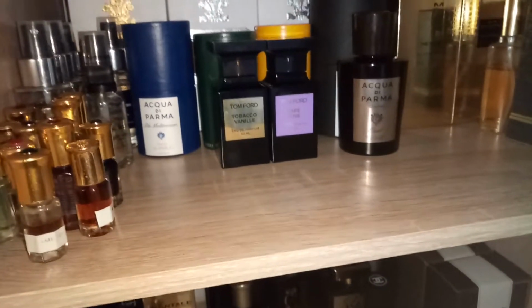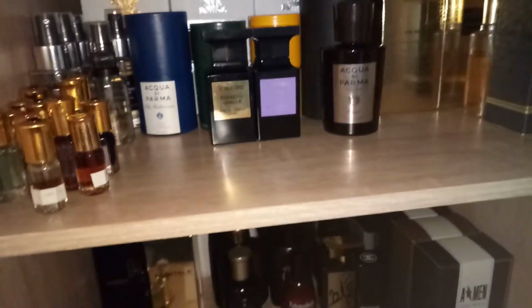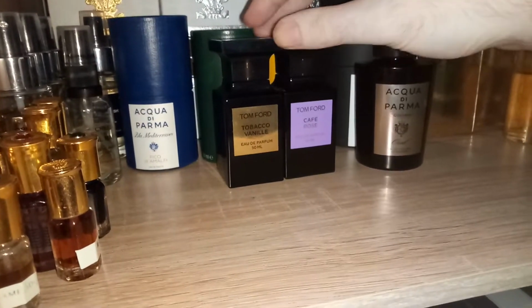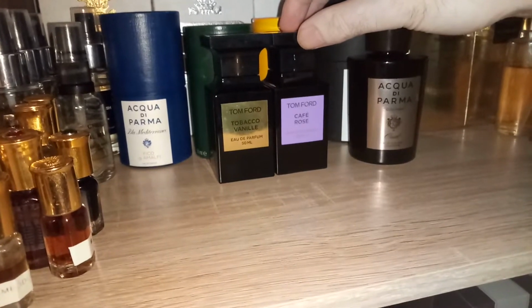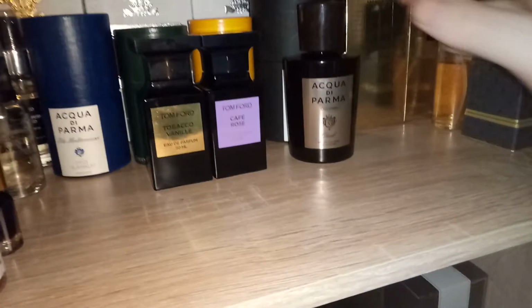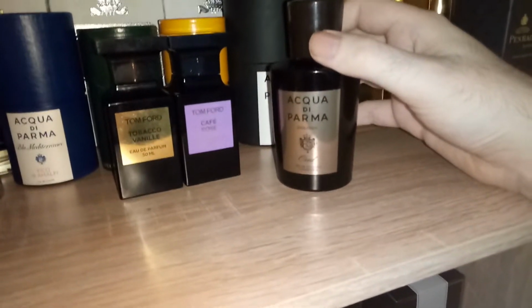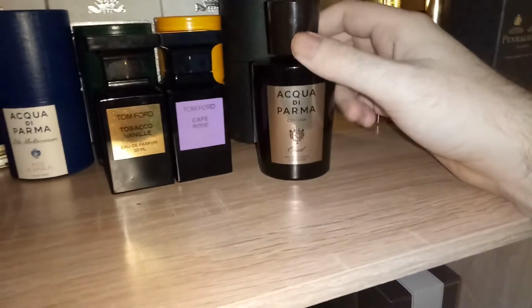So, starting at the top, you can probably see a couple of new additions that I didn't have before. I've got the two Tom Fords, so Tobacco Vanille, which is probably one of the only Tom Fords I really do like. But Cafe Rose is probably the best one, in my opinion, from the private blends. I really like it. Got the Acqua di Parma Oud. I never used to like this one, to be fair. I used to smell it and think, well, where's the oud? But it's actually quite a decent scent. I do like that one.